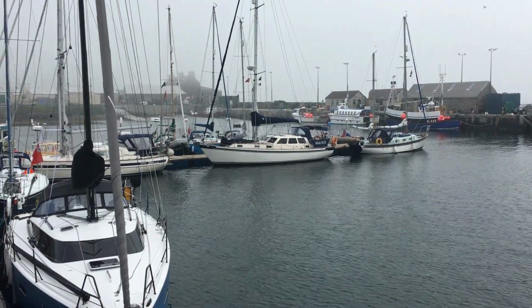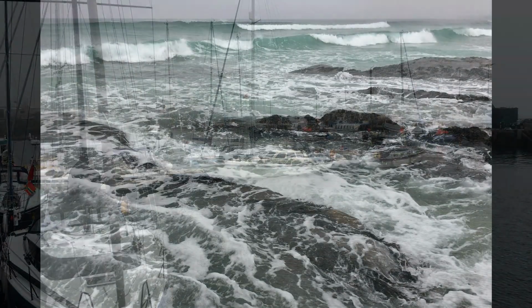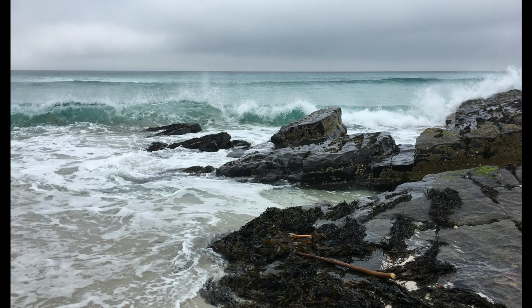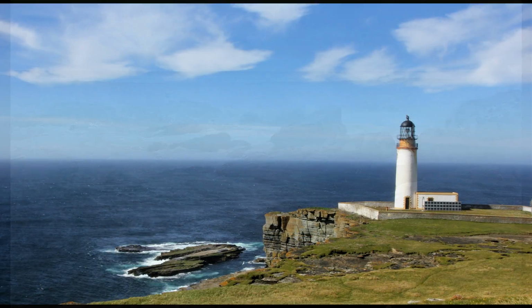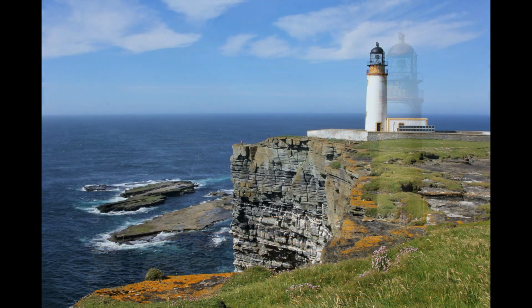There's a small marina in Westray called Ardwall, and we were able to shelter here for a couple of days of strong winds. It gave us the chance to walk out to see the amazing north coast and also to visit the beautiful Noup Head lighthouse in the very northwest tip of the island.